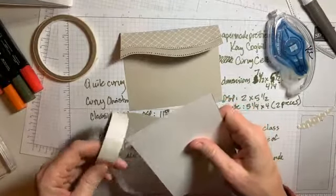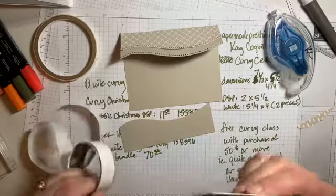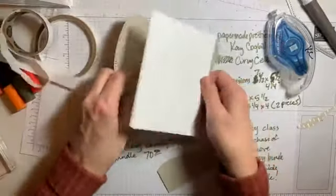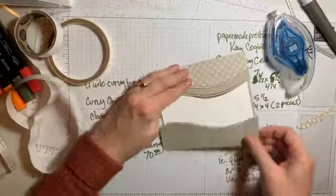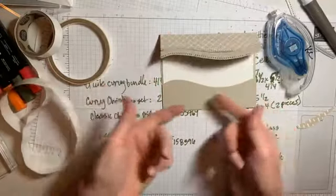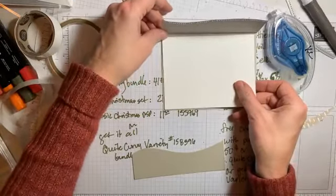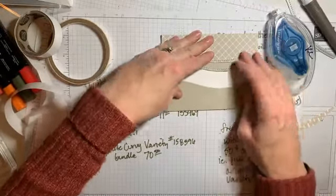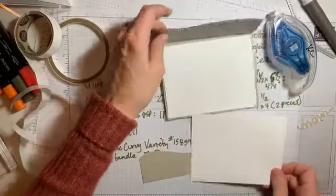I'm just going to pop this down with a glue dot right now because my Stampin' Seal Pluses are all the way across the room. And you don't want to wait. Alright, so we're going to stick this one inside. And then this one is going to go here. Okay? So you see, that's the piece that we cut that came off. And this little guy is going to fit right over that. Okay? So you see where I'm going with that? So that's going to fit just right in there. But we're not going to do that part just yet.